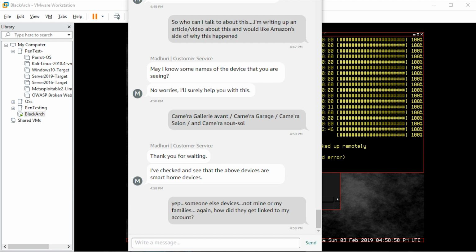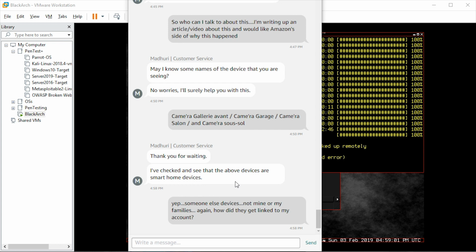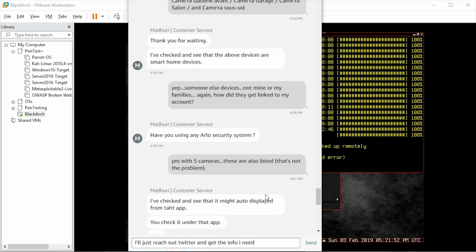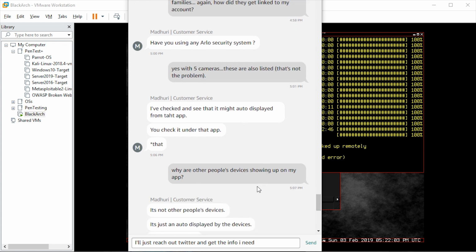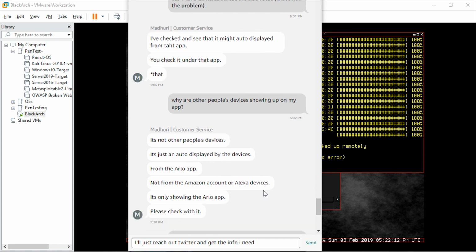Okay, so apparently it's now taking them several minutes to realize that these are smart home devices, which, yeah, that's what the whole conversation is about. So, it just keeps getting more and more fun. Okay, so this has kind of turned to an interesting point. So they come back and say that, yeah, I've checked and see that it might be an auto display from that app. You check it under the app, and I said, well, why are the people's devices showing up on my app? They said it's not other people's devices, so I guess I'm a liar. It's just an auto display by those devices from the Arlo app.